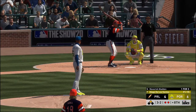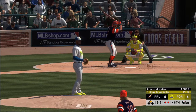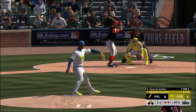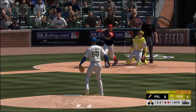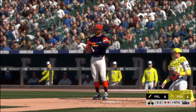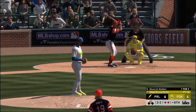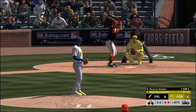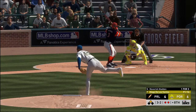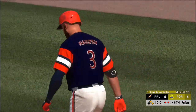Runner in scoring position at second with 2 down. Again, he sends it out of play. Payoff pitch one more time. And that misses, ball 4. So it's first and second now with 2 out.